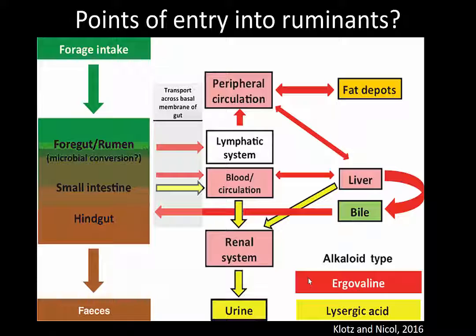Now, this stuff can get into the body in a variety of ways. The animal ingests the forage, then you have it in the rumen and through the intestinal tract, and so there may be passage into the blood circulation. There's also some speculation, maybe even evidence, that it's getting into the lymph system. And so that's how it's getting into the body.